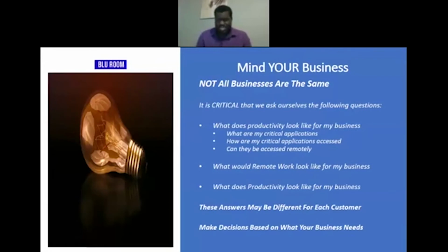And what we need to keep in mind, and I brought this slide directly back from the last webinar, is that not all businesses are the same. So while I mentioned before, we use BLU as a use case in this scenario, it doesn't mean that how we approach collaboration and working remotely would exactly suit your needs. So you need to take the time and look at your business and see what is your critical application and how does your data need to be accessed.